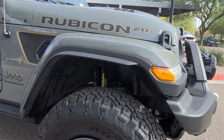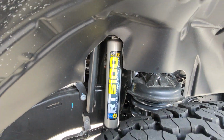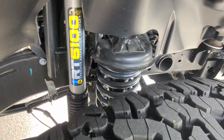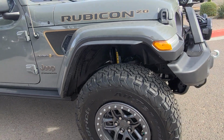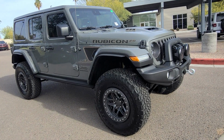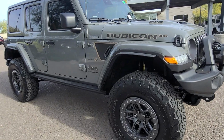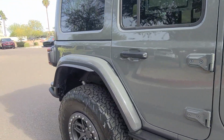Take a look again down here. They love to use their Bilstein 5100s, which is a perfect shock for this. And their coils are engineered specifically for whatever vehicle they're going on. This is not the same coil that you would use on a Gladiator, on a V6 Wrangler, or a 4xe Wrangler, or a 2-door. These kits are specific to the exact vehicle that it is going on because of all the engineering that they've done to give you the best possible outcome.